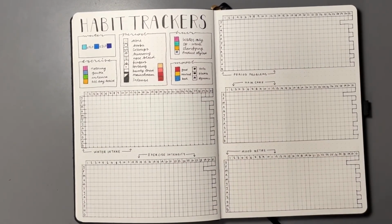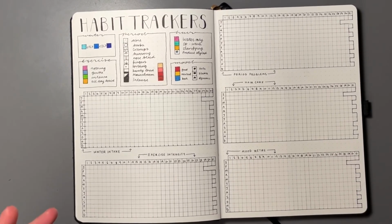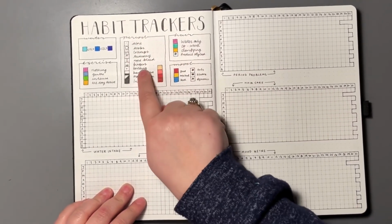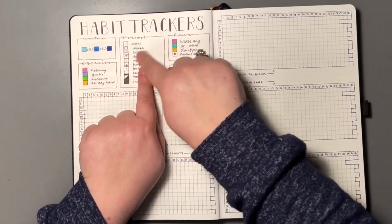Specifically problems. Well, because it's like exercise intensity, hair care, mood meter, period problems. I like the alliteration. I like the poetry of it. The poetry of my titles. I've got some symptoms that I know that I always have, and some Egyptian hieroglyphs to go along with them. Those are the glyphs that go with the symptoms.